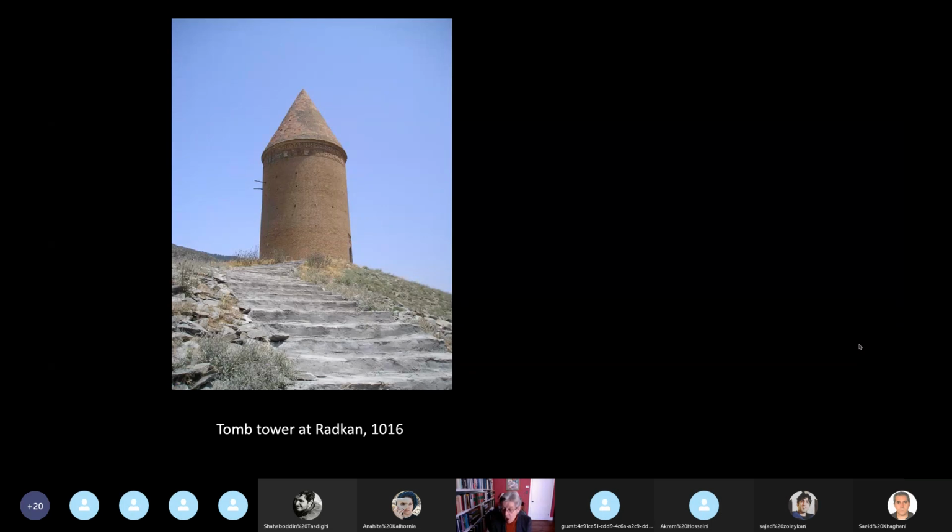They're mostly higher than they are wide, and they have a conical roof.